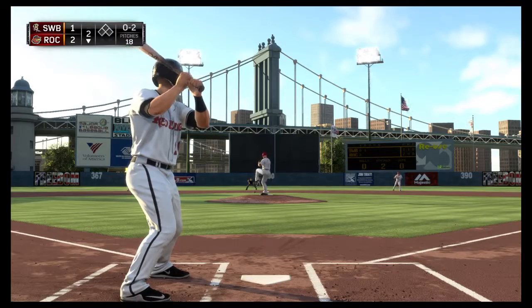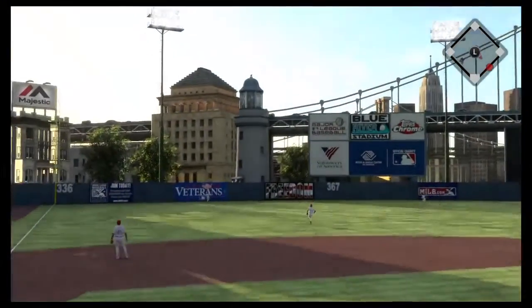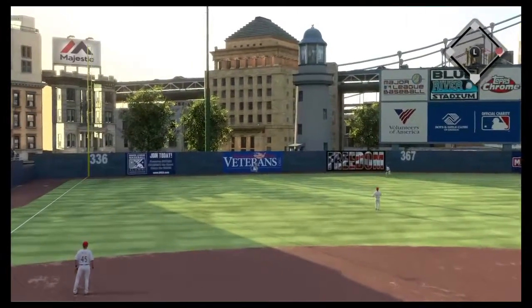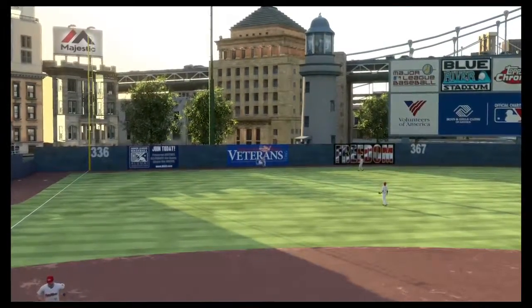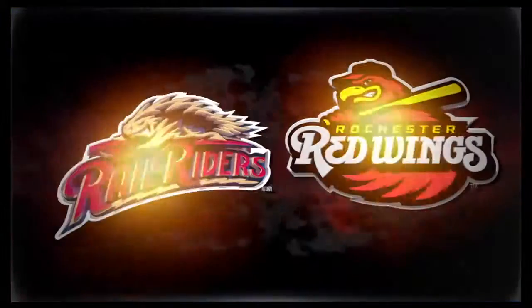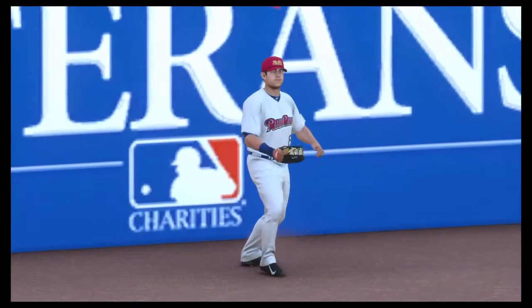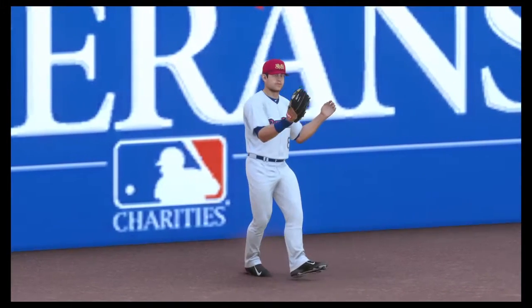The pitch. Swung on and hit pretty well out to deep left field. And he's going to have room to put this one away, and that's the first out. Yeah, and this ball was hit pretty well, but it was always going to stay in the ballpark. And you see the left fielder just drift back and make the play on the warning track.